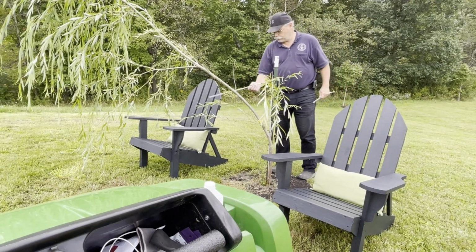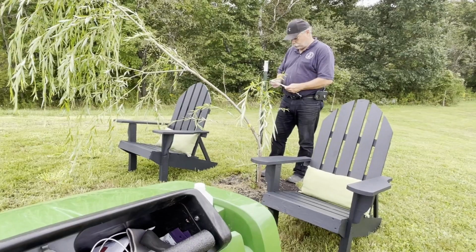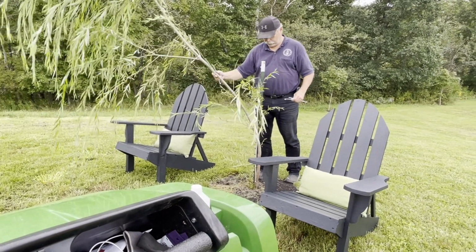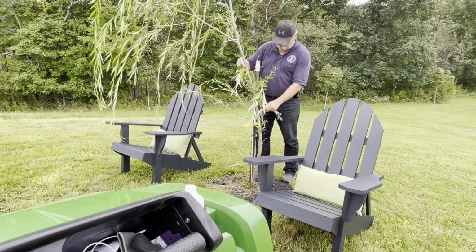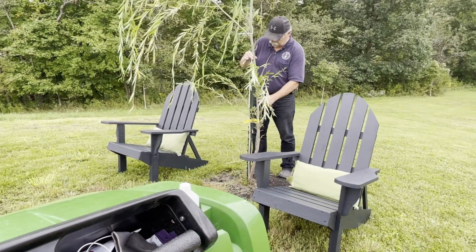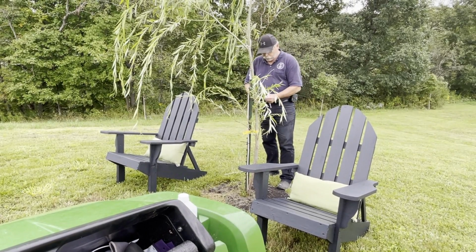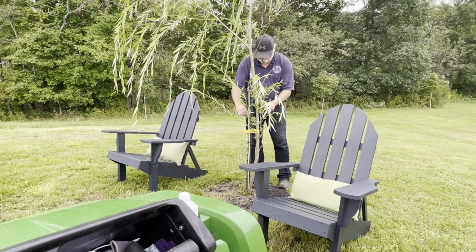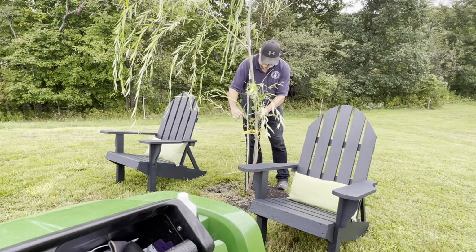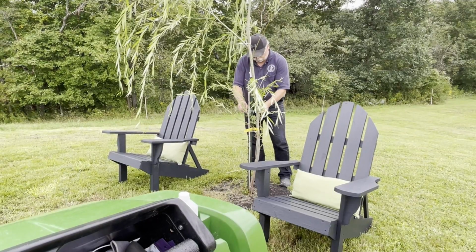We really got lucky that it didn't snap off. We have this T-post here, and we had it anchored there just for a little support. So we'll do the same thing. Poor little tree. We'll just loosely tie some zip ties around it just to give it a little support.